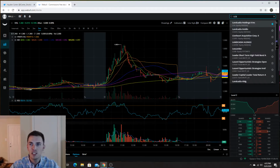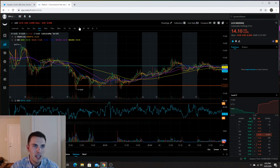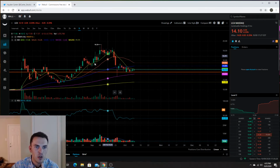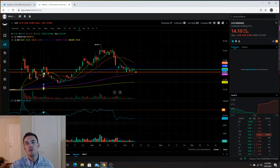Now, I posted this one on my Twitter account on Wednesday. This is an LCA technical buy based off technicals. And if you look at this lower little orange line here, way back in July, it was a support line and then acted as a resistance. Basically, it was a big resistance and support all the way through.